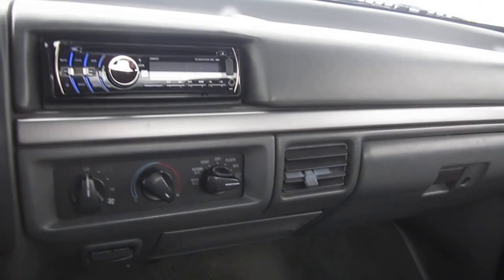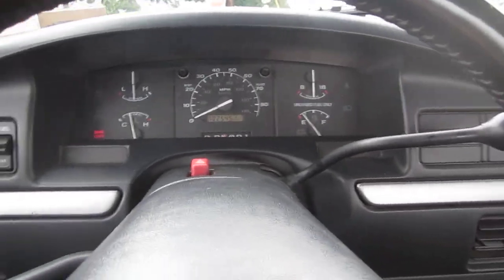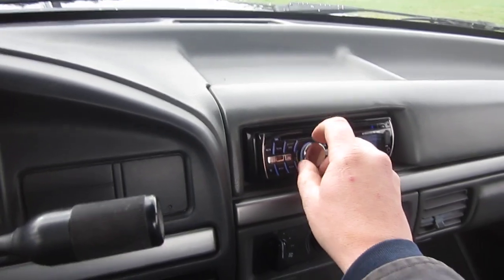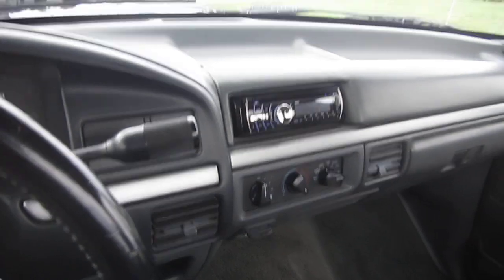We'll go ahead and hop up in here and see. You can see it's got just 102,545 miles. So it'll probably be maybe a little bit more than that if we get some test drives and stuff. It's got tilt steering. It's got a nice little sound system, CD player, it's got iPod.